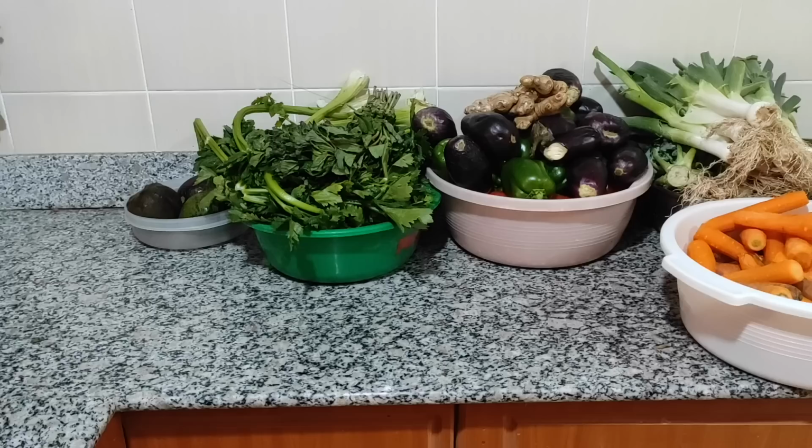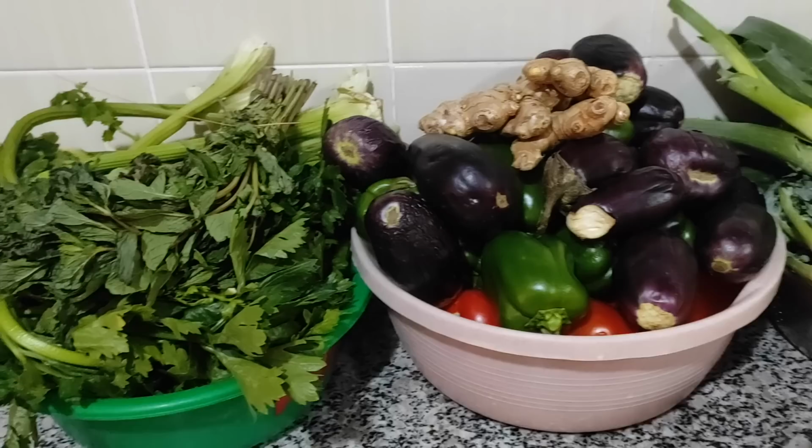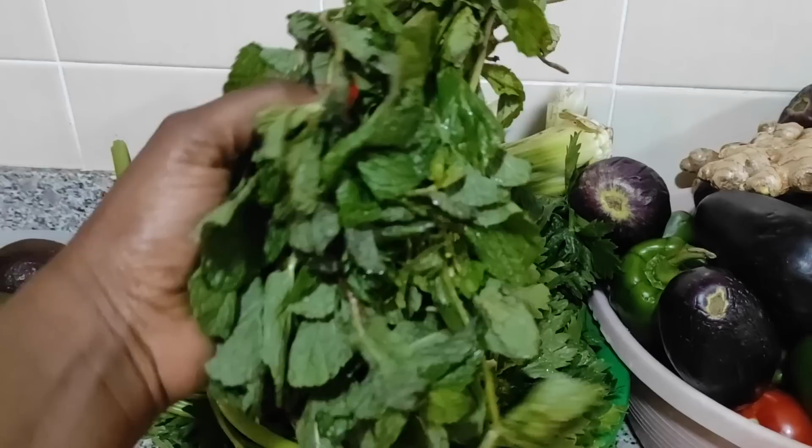So all the vegetables that we need to chop are here. I'm not cooking with avocados. I'm being impatient for the lights to be switched on because I'm feeling the rush of time. But I believe you can see, yeah? Then we have the mint here. By the way, I don't know what I'm doing with this mint. I'll figure something out. The celery has been washed, just waiting to be chopped.